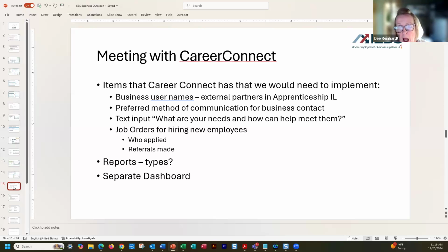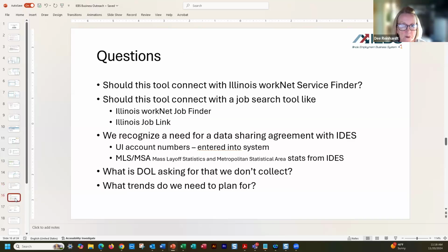Do they place job orders? Who applied? Were there referrals made to it? We know that we need reports, but what types. And then we're probably going to plan a separate dashboard for the business services rather than using the existing dashboards that we have in EBS.